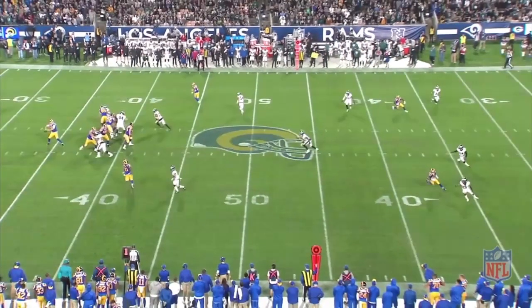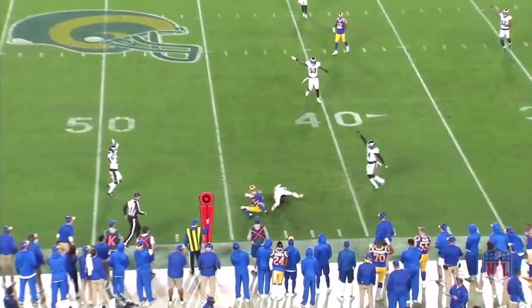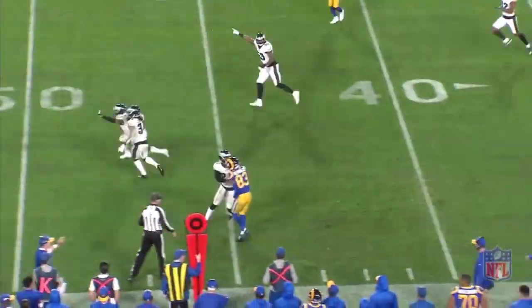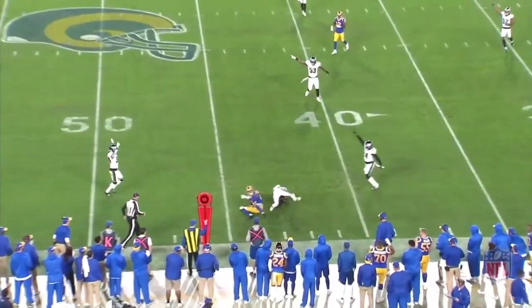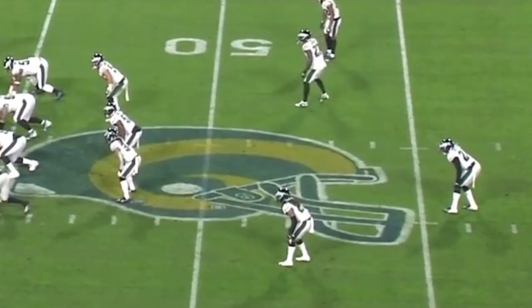This is a route McVay loves to deploy. It sends the receiver downfield and sort of gives them an option as to whether they want to run a deep route, a post, or simply pull the route back depending on what the cornerback does. Now Maddox, instead of playing the wide receiver, instead of playing number 83 Josh Reynolds, who is a lot bigger, what he actually does is play the ball.